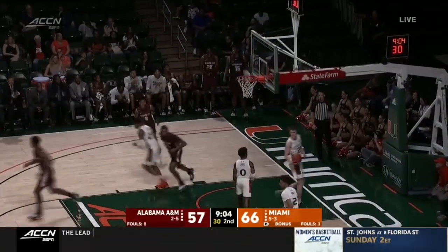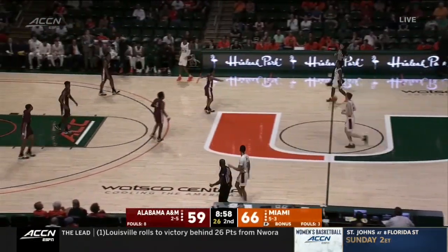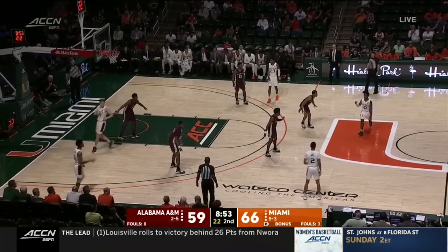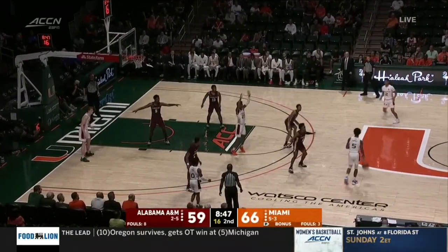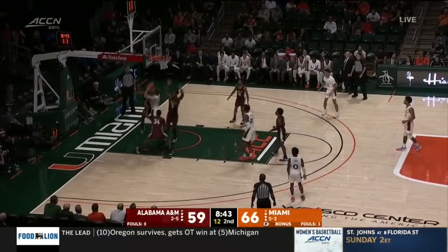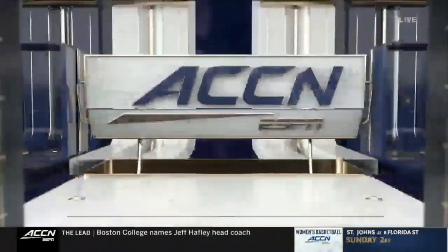And there's another nice move by Alabama A&M. Walter Jones Jr., a seldom used youngster, comes in and gets a bucket. Alabama A&M going, switching up their defense. They're going to a 3-2 matchup zone. Nice feed, McGusty. Wardenburg got fouled. You can't execute any better against that zone if you're Miami.